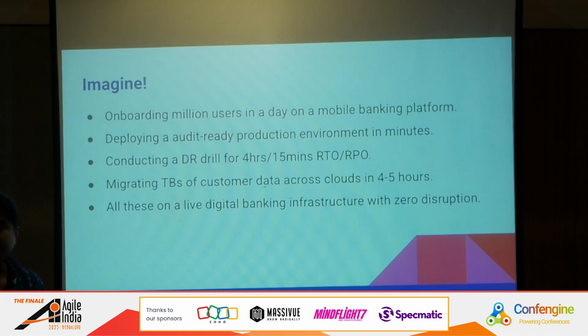And this was a bank in Indonesia, and this was a bank which was fully on cloud, no branches and nothing. This is a completely digital application.